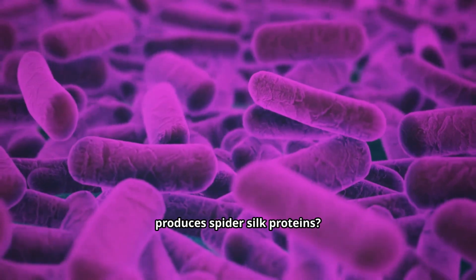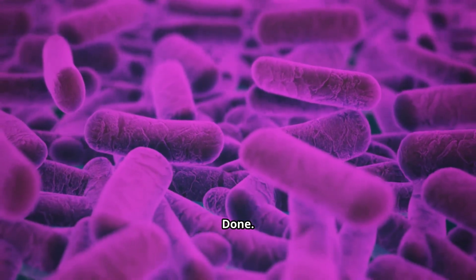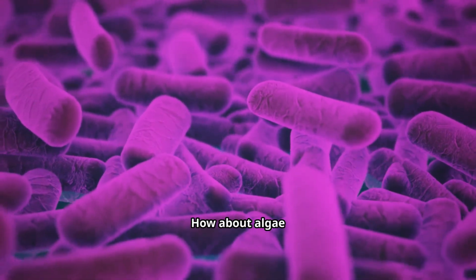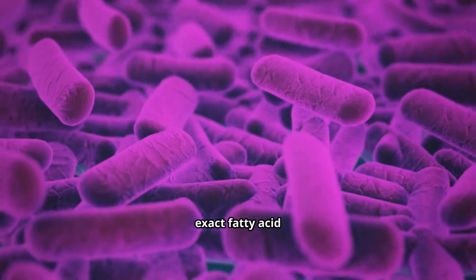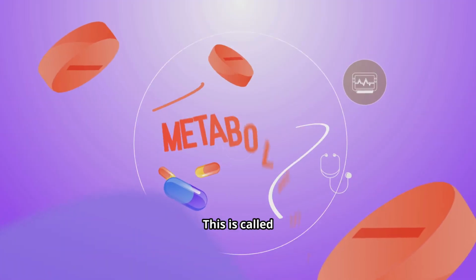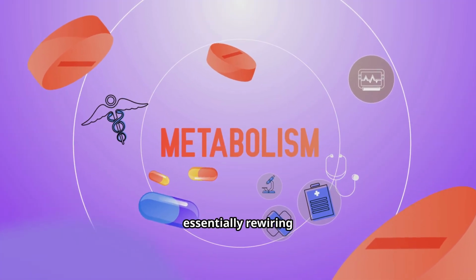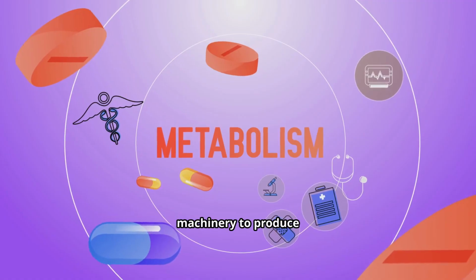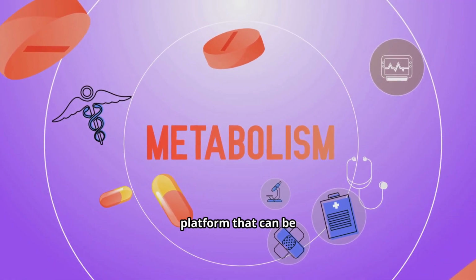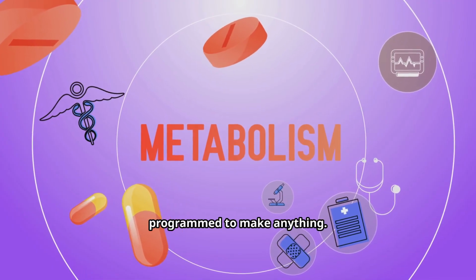Want a yeast that produces spider silk proteins? Done. Need bacteria that manufacture vitamin B12? Easy. How about algae that produces the exact fatty acid profile of salmon? Already happening. This is called metabolic engineering, essentially rewiring the cellular machinery to produce whatever we want. It's like having a universal manufacturing platform that can be programmed to make anything.